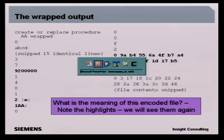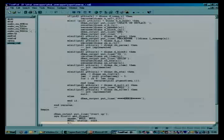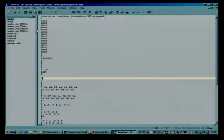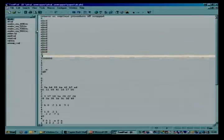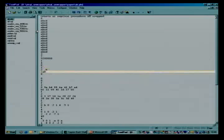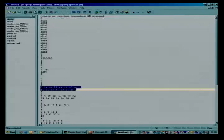I've got an example of a complete file here. This one shows it a bit better because it's the complete file, which is a bit harder to show in a slide. I don't know what this ABCD bit is at the top. Things that pop out immediately is the 920. This is from a 9.2 database, so that's clearly the version. Another obvious thing is the symbol table, because the only symbol in the program is AB, the name of the procedure. And pay particular attention to this list of hexadecimal values. We're going to see them again in a minute.